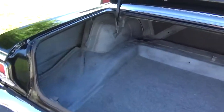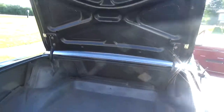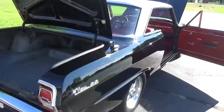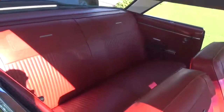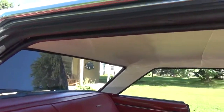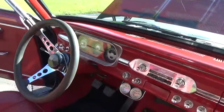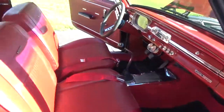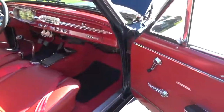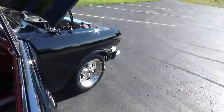Trunk's real nice and clean. The original dash and everything in it looks good. Nice, clean, neat. They did update the front with seat belts. It's a super nice little car, guys.